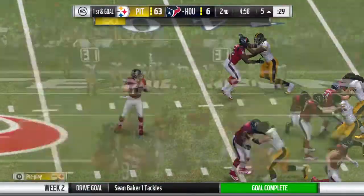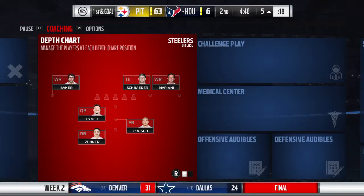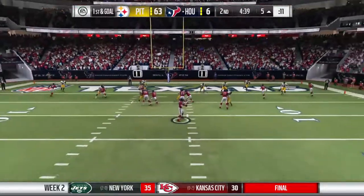There will always be a place for methodically marching the ball downfield, but when you can pick it up in big chunks and strike like that, have explosive plays, that's often the difference in winning and losing. Those types of plays can knock a defense off balance.